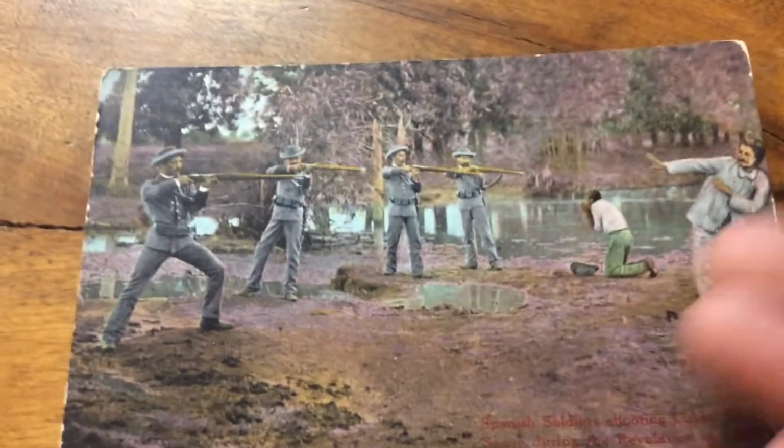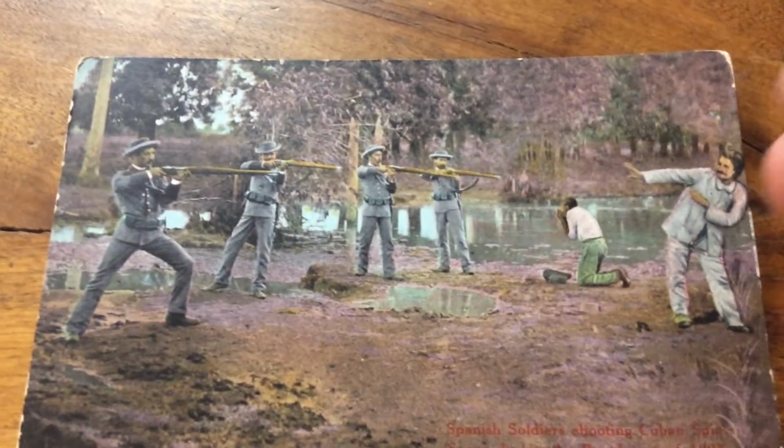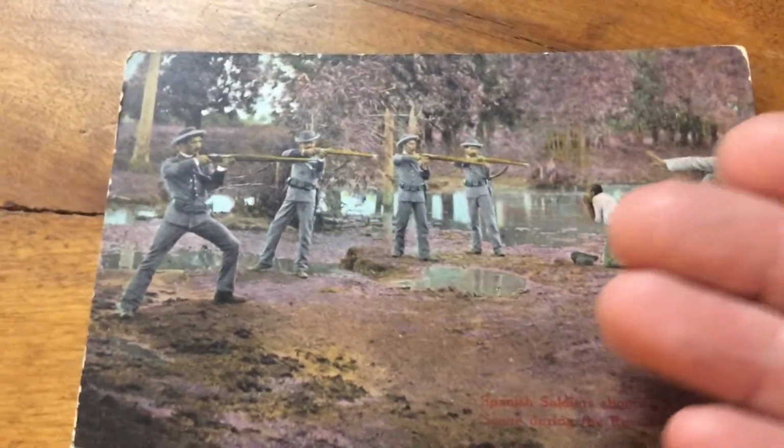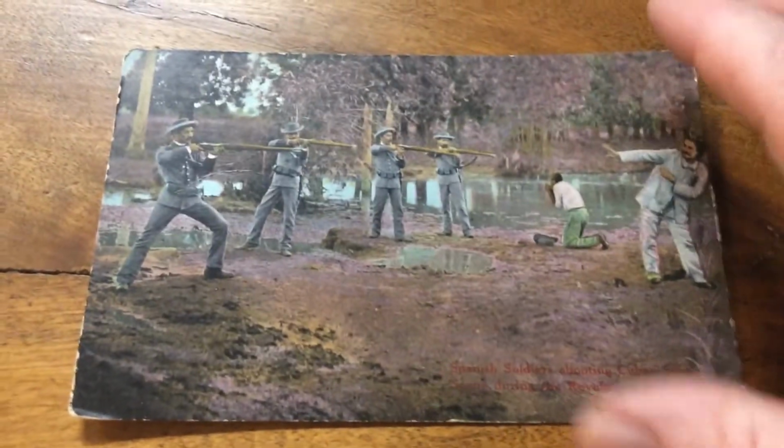I don't know why this would be a postcard. This is not a happy time. Postcards are for vacations. They're for good times. This is just, see, that's an actual postcard. It's a different place and time.